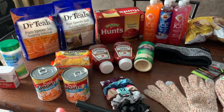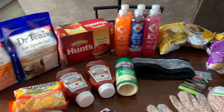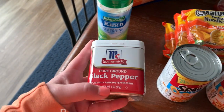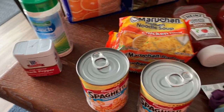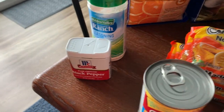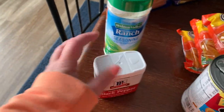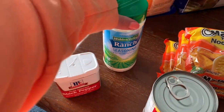So the rest of my stuff is shelf stable or some household non-food items that I grabbed, and I'm just gonna go through and let you know what I grabbed this time. So I grabbed some more black pepper to put in my pepper shaker. I have one that stays on the table here that I just use the ground pepper for, and then I also have a pepper grinder, but I just use this one every once in a while. I was getting low on this. I don't have any more in the pantry or the spice cabinet.